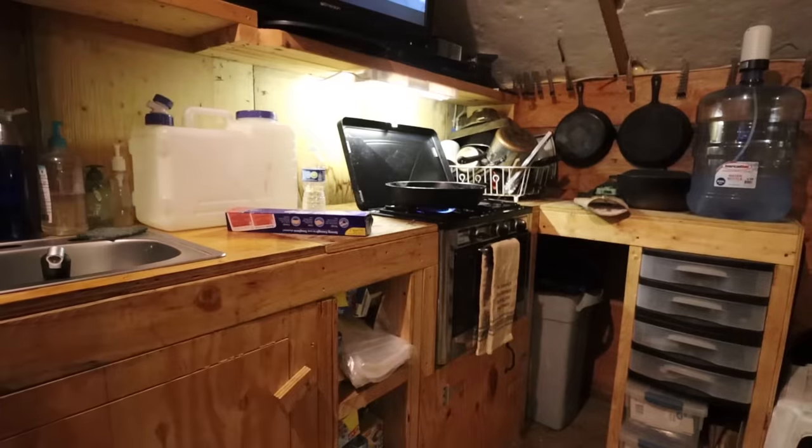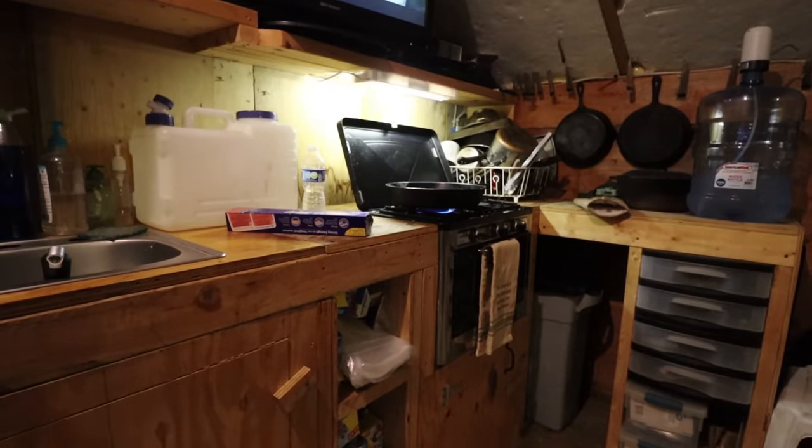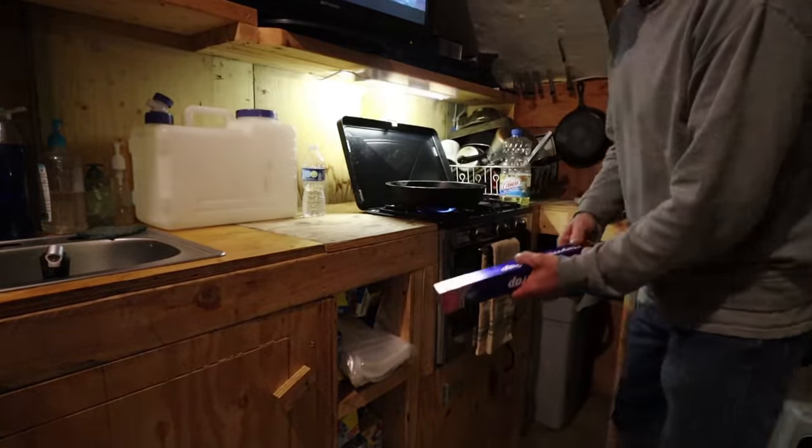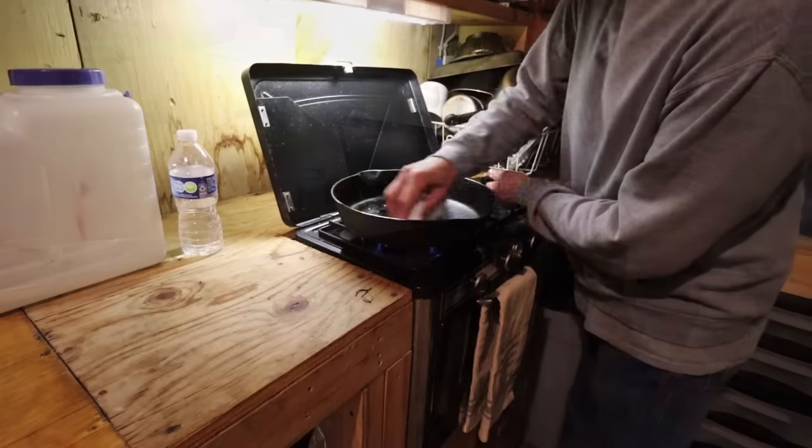Big engine in there? Wow, look at that, huh? 8-liter V8? It ain't so big, you didn't even bother to give it a gas mileage for it. Come on.